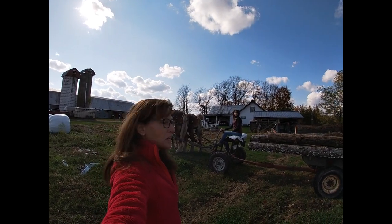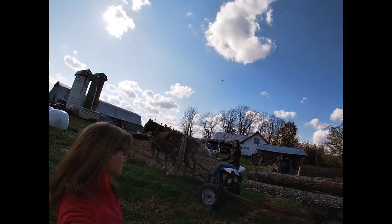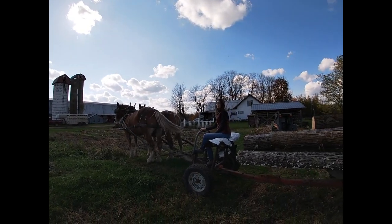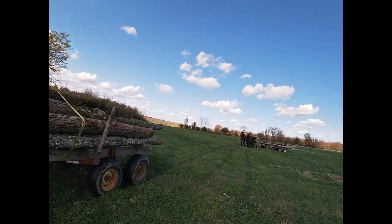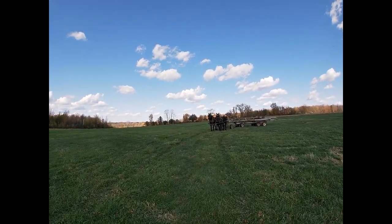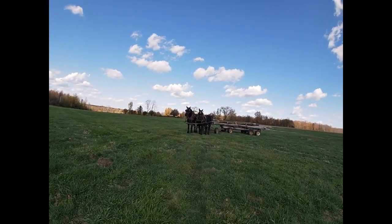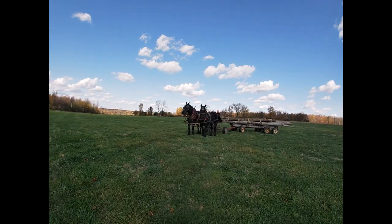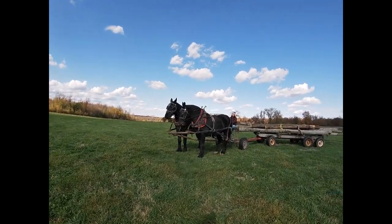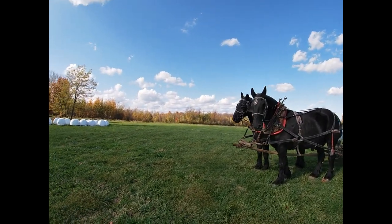We're here today, we're going to be working on getting some firewood home. And we've got our two daughters, Trudy. Hi. She's got the Belgians going today. And Abby with the Percherons. Jim's already been down the road with both the teams this morning, and he's got a load of logs with each. We're gonna unload these and go down and get another load each.